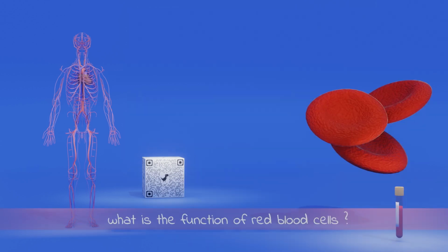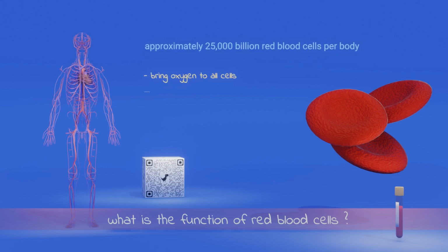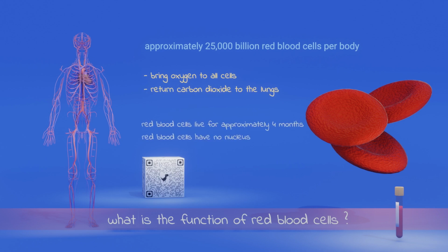Billions of them flow through your body, and they have a very important function. They extract oxygen from the lungs for all body cells. These cells need oxygen to burn blood sugar, which produces energy. So we need red blood cells to generate energy, and the waste of oxygen is carbon dioxide. So when the sugar is burned, you get waste that has to be removed from the body. The red blood cells return this gas to the lungs so that we can exhale it. Red blood cells live for about 3 to 4 months.